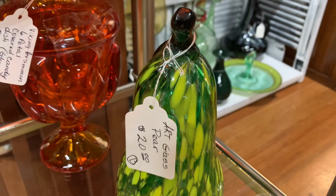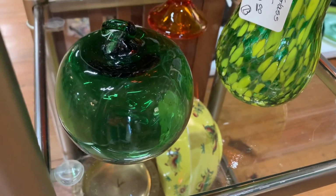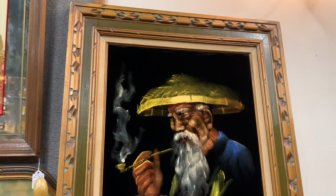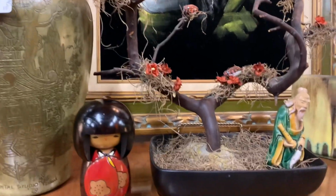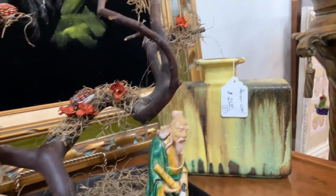Love it. There's just not any room there for me to buy and sell that piece. But I thought you might like looking at it. This is interesting. In the mid-century, the Asian motifs were popular. I was looking at these pieces. Those are cool. But then look over here.